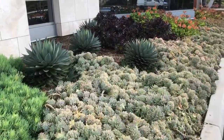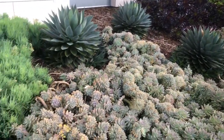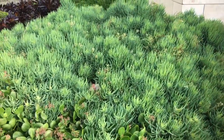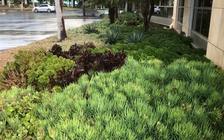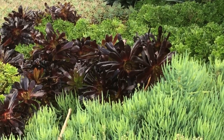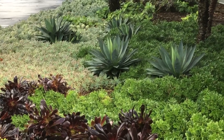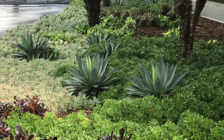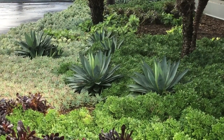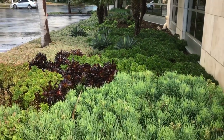And look at the color contrast out here. It's so pretty. You've got your Senecio right here, to name a few plants. The beautiful purple plant in there is Aeonium Schwarzkopf. Real beautiful thing. And see how the agaves punctuate the softer areas. You have little spikes amongst the surrounding softer areas. That's a really good design aspect right there.